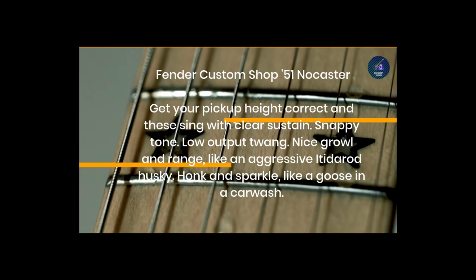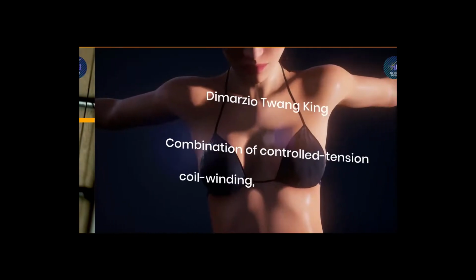Snappy tone, low output twang, nice growl and range, like an aggressive Iditarod husky. Honk and sparkle, like a goose in a car wash.